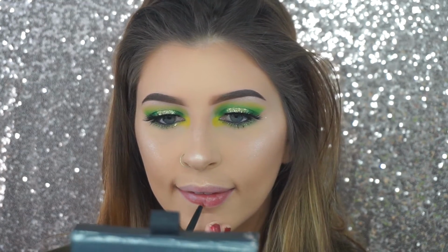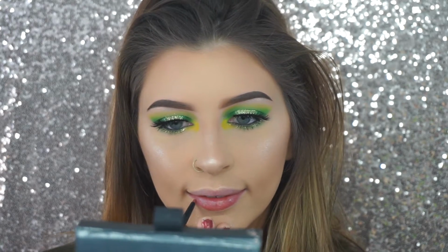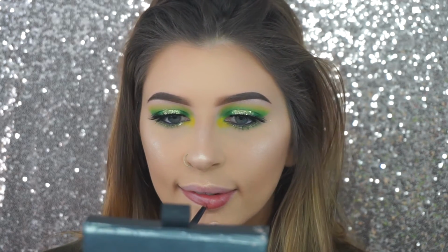For the lips, I did two different looks. One is a little more festive with the gold, and then the other one's more wearable, which is just a nude lip.